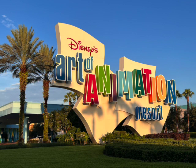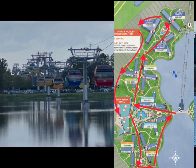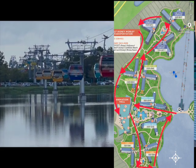Welcome, Disney fans. We're going to take a walkthrough tour of Disney's Art of Animation here in a minute, and I will show you one of the most popular room types, the standard Mermaid room. We'll follow this little route through the resort.